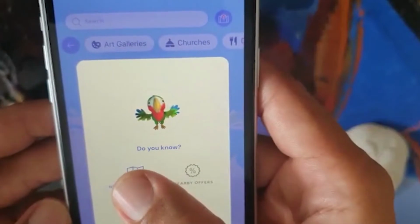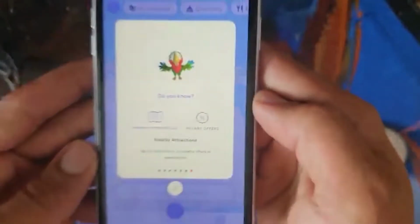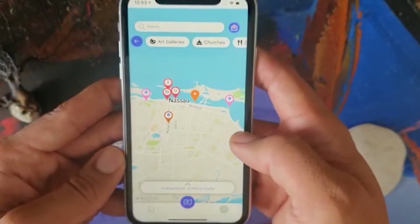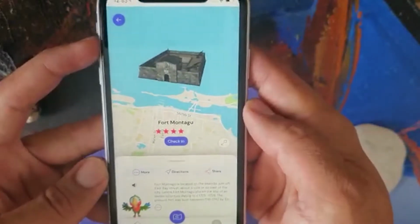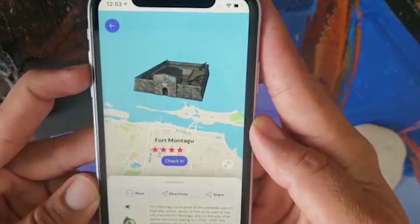And you can get nearby tours, nearby offers. So if you want, let's say a two for one at Dunkin' Donuts, you can get that all here in the app. Now let's just close this out and start to explore. So this is using the digital map. This is saying that there's an animation here. And if you listen really closely too, you'll also hear there's a little tour guide there.